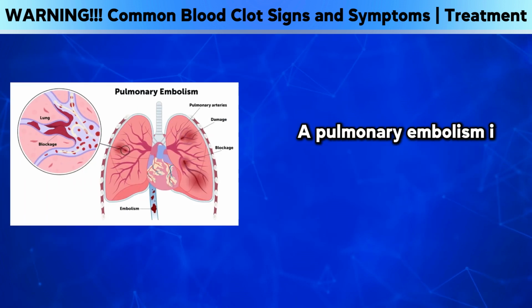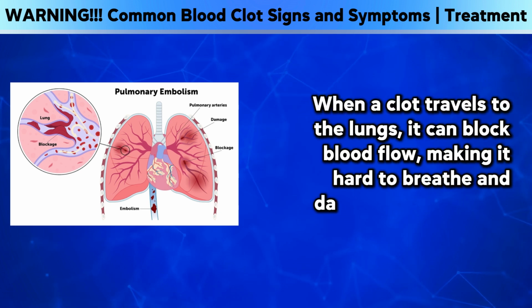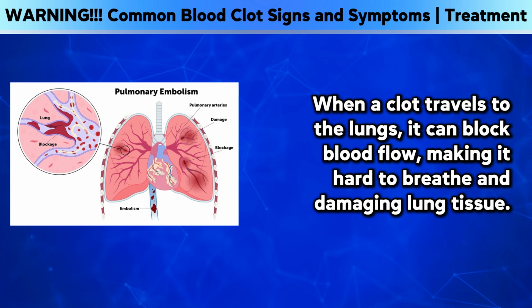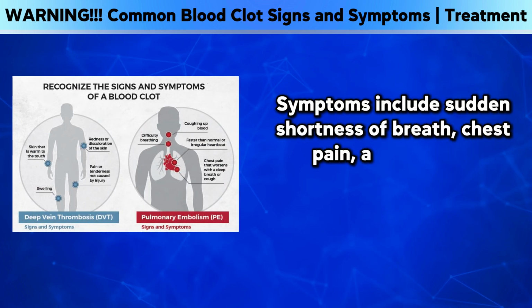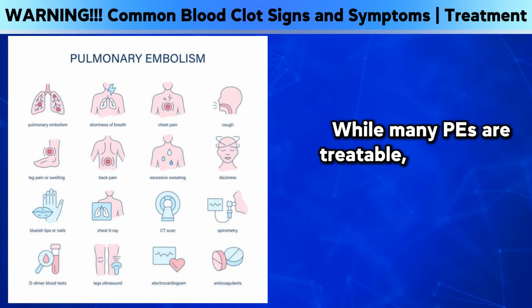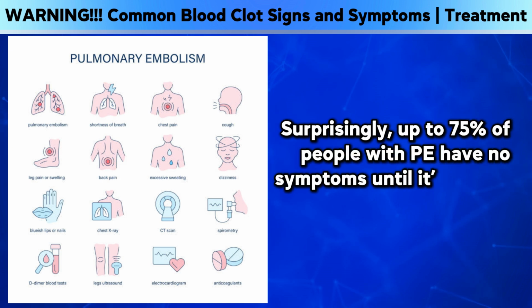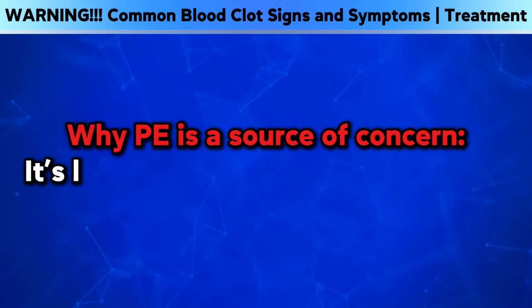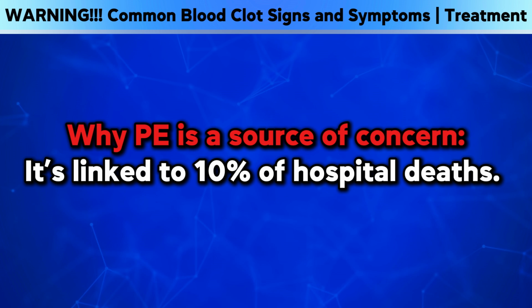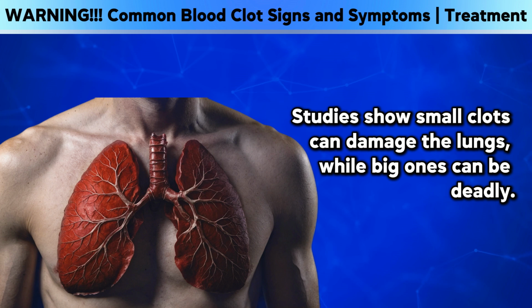A pulmonary embolism is a dangerous complication of DVT. When a clot travels to the lungs, it can block blood flow, making it hard to breathe and damaging lung tissue. Symptoms include sudden shortness of breath, chest pain, a fast heartbeat, coughing up blood, lightheadedness, or fainting. While many PEs are treatable, a large one can be fatal. Surprisingly, up to 75% of people with PE have no symptoms until it's critical. Why is PE a source of concern? It's linked to 10% of hospital deaths. Studies show small clots can damage the lungs, while big ones can be deadly.